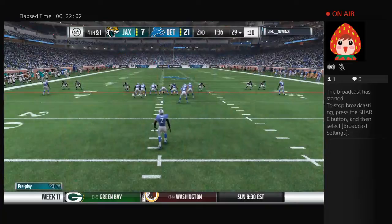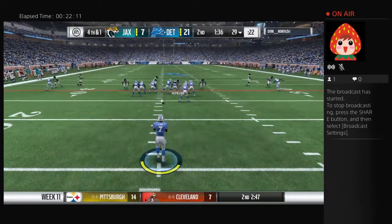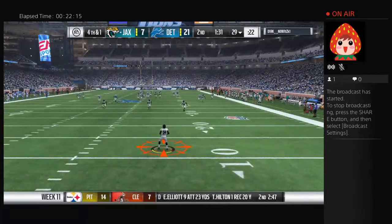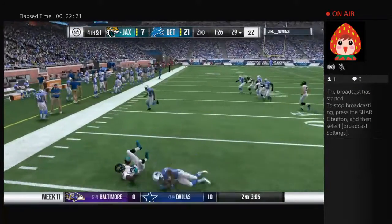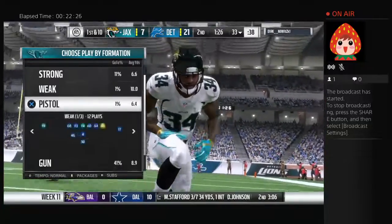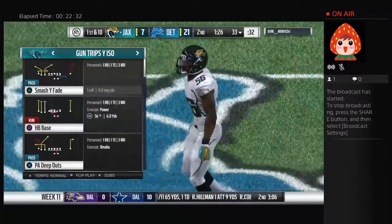On now, the fifth-year man, Marquette King, to kick it away. And this will be taken at the 13. A very good return there. Give him an even 20 yards. And the Jaguars go on offense, first down and 10. And out now comes Jacksonville as they get ready to go.